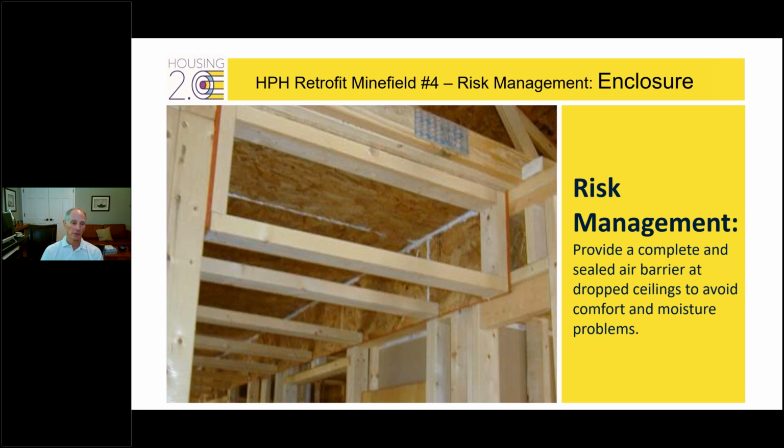This is what it would be. This is what we see in new construction. You have an air barrier along the top. You have an air barrier along the side because this is a garage on the other side. All the joints are very carefully sealed. So you have an effective vapor control between the house and the attic.